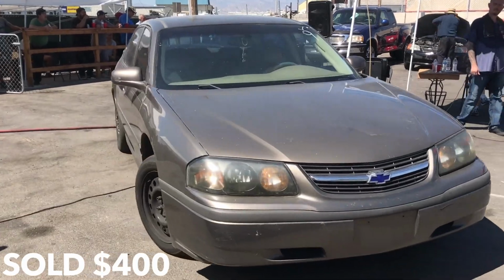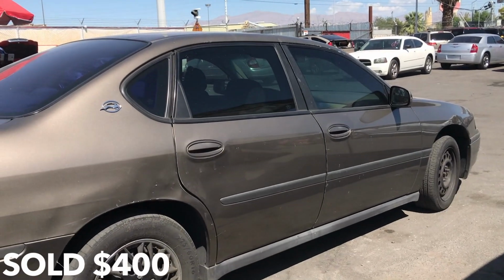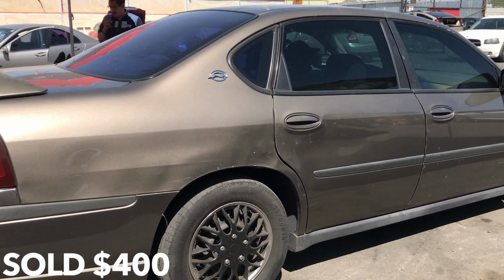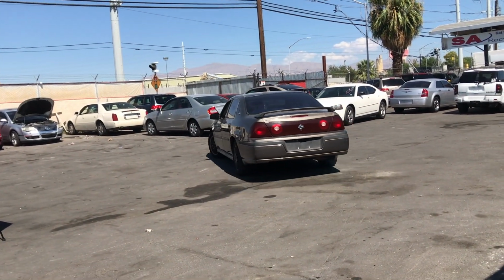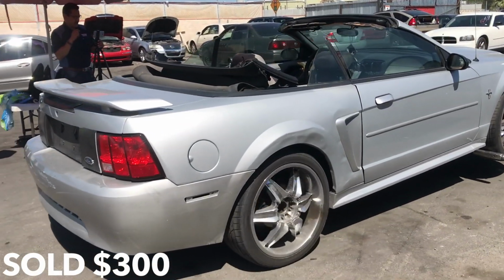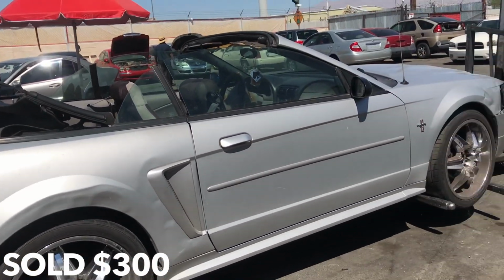Impala. $400, now 4 1/4. Are we all in? All done? Sold, $400. Mustang. 300, now 3 1/4. We all in? All done? Sold, $300. 502.